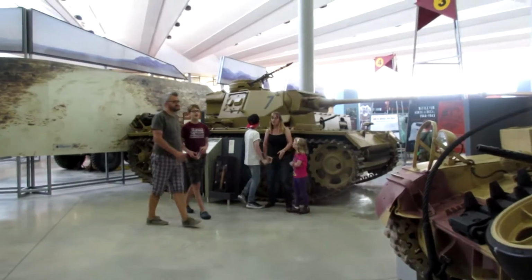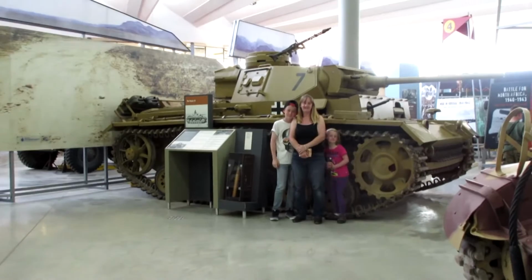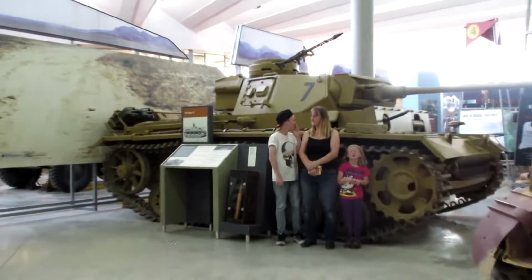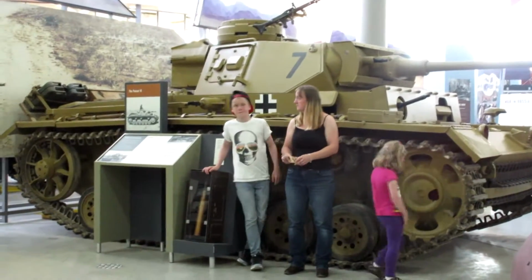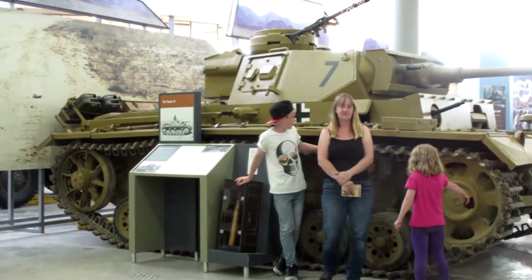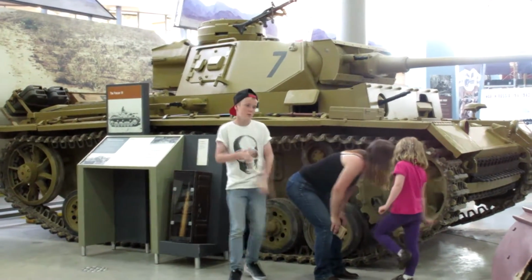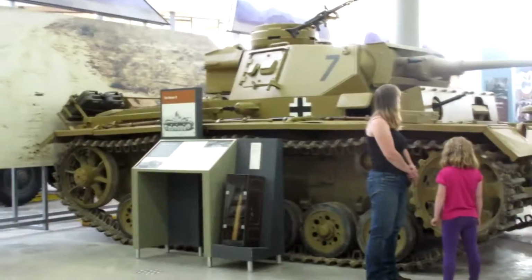Okay, that tank straight ahead. Anyone who's played Battlefield 1942 will know that that is the Panzer, which you're able to drive on Battlefield 1942. Absolutely brilliant tank. That was the German tank in 1945, where they used to do it in World War II. And it was the Germans' tank. That was what came against our tanks. It looks a lot smaller than the modern tanks of today, but it was still very powerful.